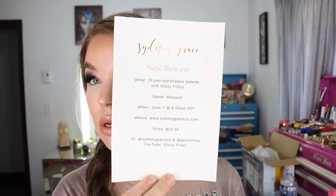So again, this is the card that came in the packaging, and this is actually the palette that I've got on my eyes today. This is the only palette that I've got on my eyes, and it's also coming in 2 shades. So I got the light version, so there's going to be a deeper version as well, which is another thing that I really like that Sydney Grace does with their products to help suit more skin tones.